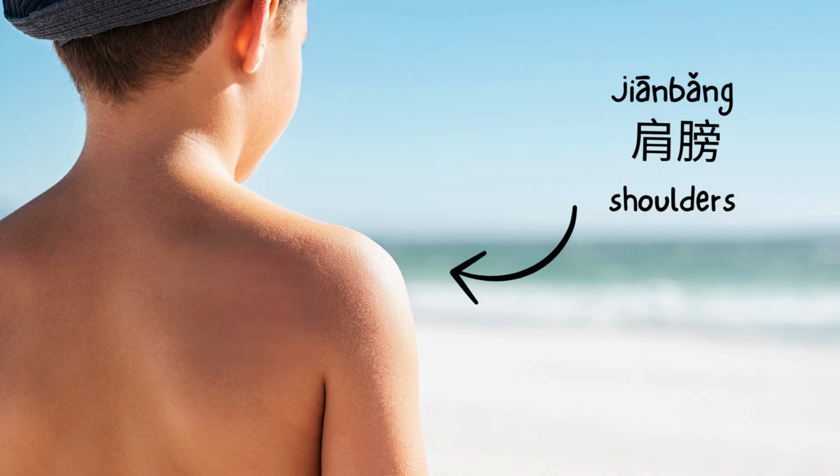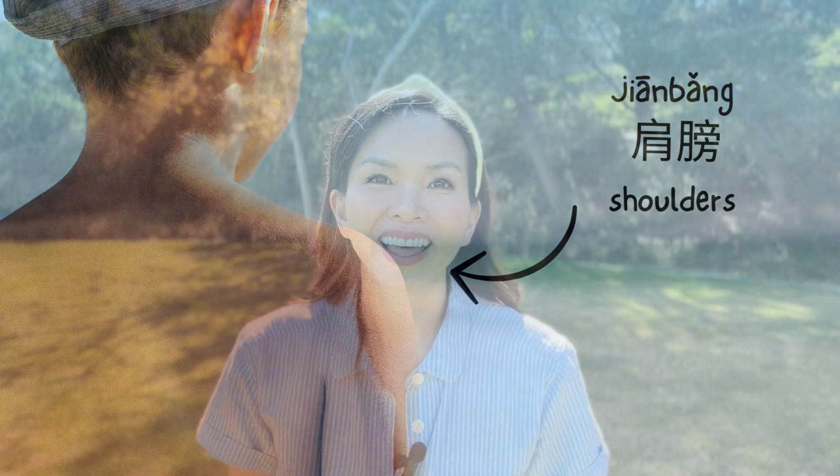Number 2. Shoulders. 肩膀. These are our shoulders. Shoulders, 肩膀. Your shoulder joints allow you to move your arms in all sorts of directions, like up, down, front, and back. Let's try that again in Chinese.